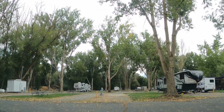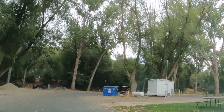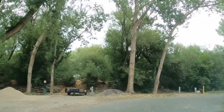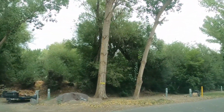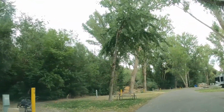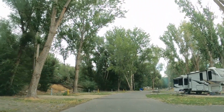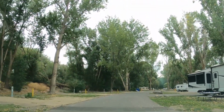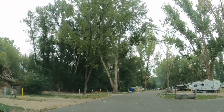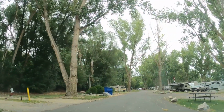And I will add that all the way around the outside edge of the park is the Provo River. And they do give us a couple of nice spots here where you can go out and watch the river if you want. Now the spots here on the left are back-in sites. Again, those are water and electric only, no sewer. And all of the sites in the middle of the park, again, are pull-throughs, full hookup.